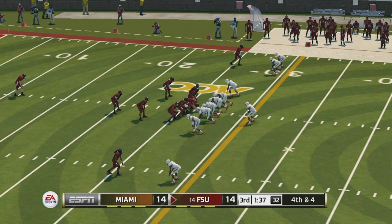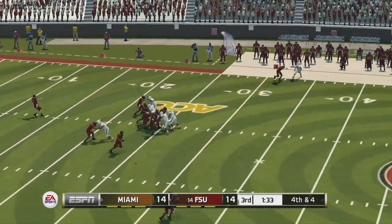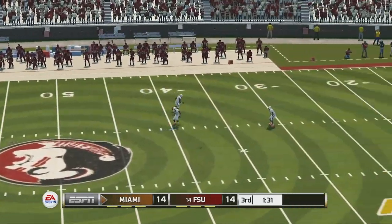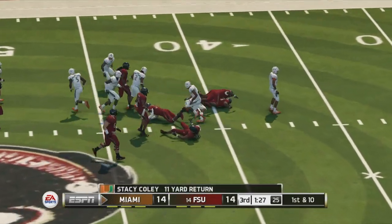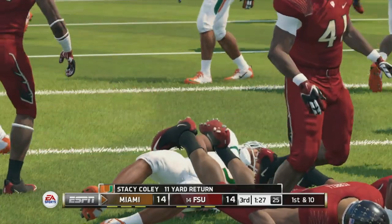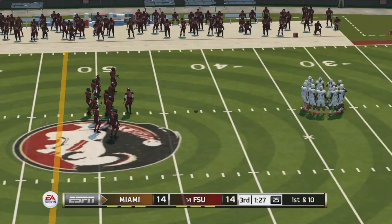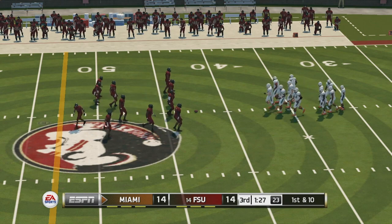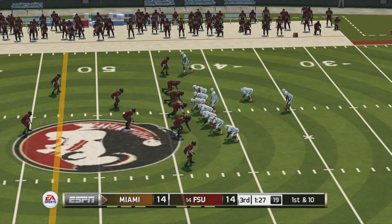Coley is back to receive. He makes it to the 42-yard line. I think it says something about the quality of the preparation of both teams that we're into the third quarter and nobody's been able to pull away. Both sides seem to know what to expect.